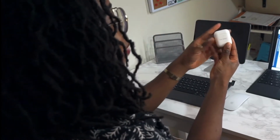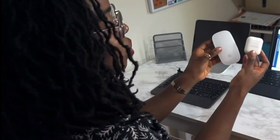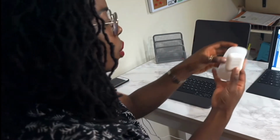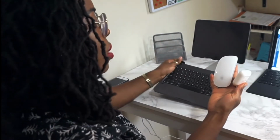Then I also got some earpods that I would have never gotten otherwise, but I felt like these were two Apple products that made a lot of sense with the iPad Pro. I already had this mouse because I used to have an iMac. My mom has it now, but she didn't love the Magic Mouse, so I kept it, and it is compatible with the iPad 11. So these are the accessories that I have. They're quite small. You'll see in a few minutes why I decided to go with these as my option.